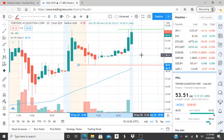You could wait till the next support level because you're still in bullish territory, even if the next support level is slightly crossed, but it gives you a smaller window.